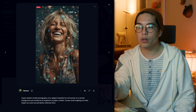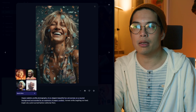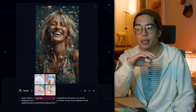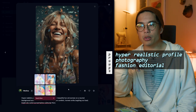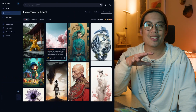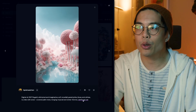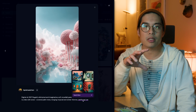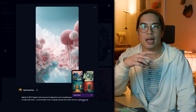Good for you, girl. Well, they're using hyper-realistic profile photography. Right off the bat, that'll help drive the prompt. The other one that seems to be very effective is fashion editorial. As soon as you drop in fashion editorial, it creates this sense of realism to the image. So this leans a little bit into the 3D realm, but there's some very photorealistic qualities to this image. The thing I see that's very effective is referencing artists, filmmakers that have a unique style.